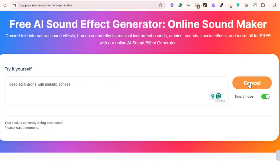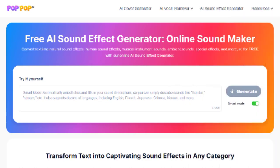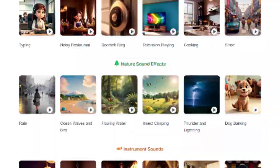Next, it's fast and easy. The user interface is simple, and you can generate and download sound effects in seconds. Whether you're on a tight deadline or just need a quick solution, this tool can save you a ton of time.